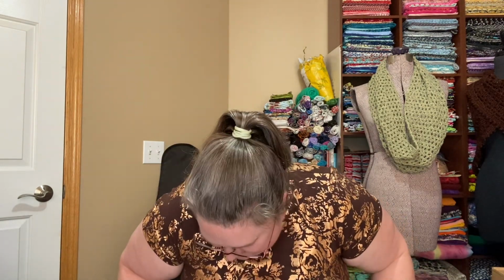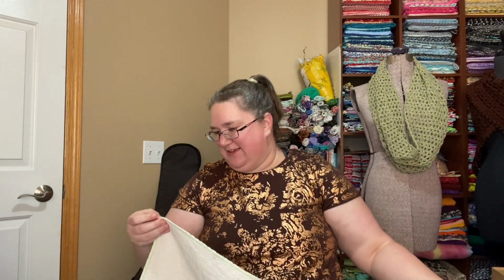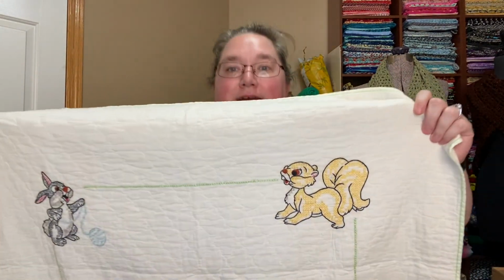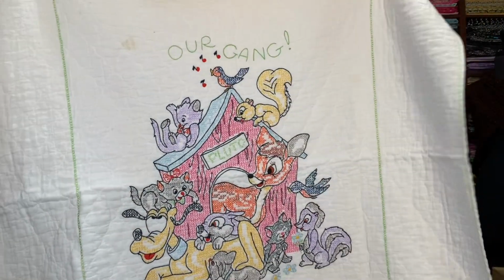I have a little quilt she cross-stitched for me that I had forever. I have no memory of not having this blanket. And I am surprised it is in as good a shape as it is. This was all hand done. She even hand did the little binding there. So it is a little cross-stitch Bambi blanket.